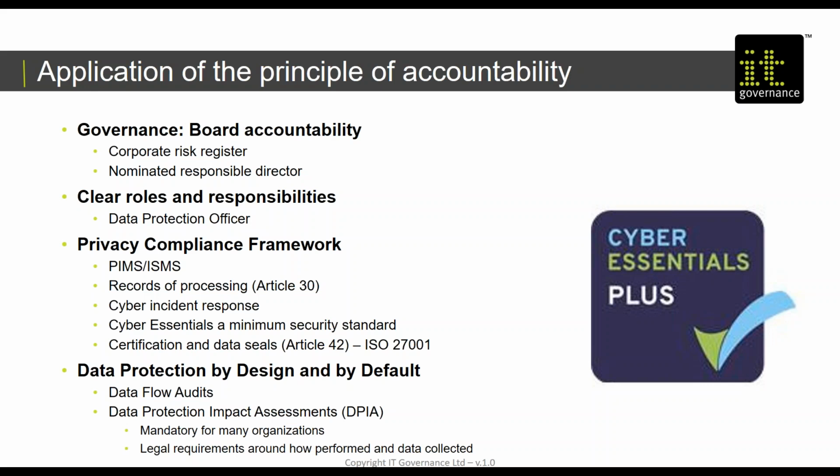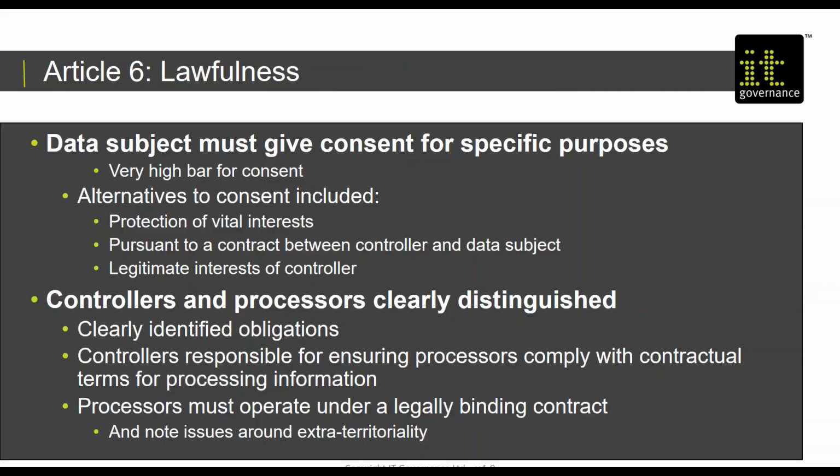So understanding how to do it, building it into your processes, embedding it by design and by default is a smart move. I said I'd come back to consent, and under the Data Protection Act 1998, we tended to rely on consent as the lawful basis of processing. That's not so smart under the new regime, because if you're processing data on the basis of consent, the data subject's entitled to withdraw consent at any time, and you have to stop processing their data.